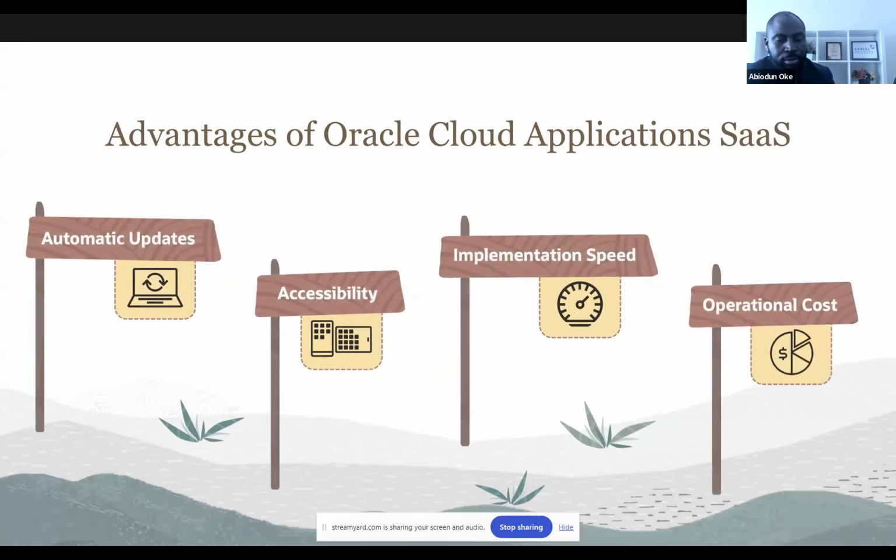Because of the pricing model, it's easy to compare to an on-premises implementation cost. While upfront costs are almost always lower, overall operational costs and risks are usually lower as well. Better total cost of ownership and improved overall economics and agility for your firm. I hope you found this short session about the Oracle Cloud Application Suite useful. Let's move on to the Oracle Cloud Applications offerings and their capabilities.